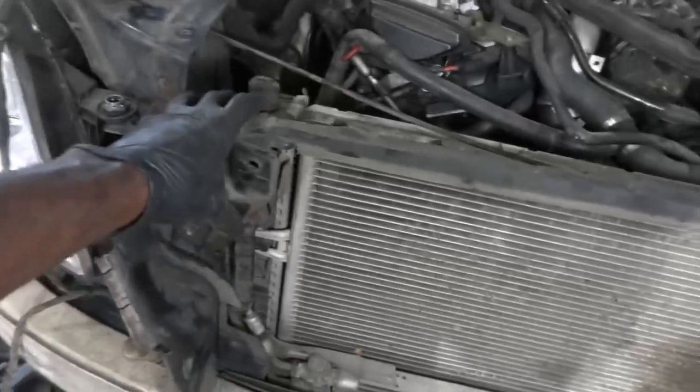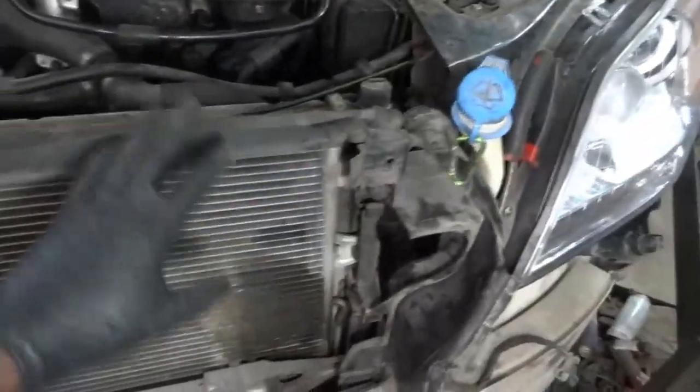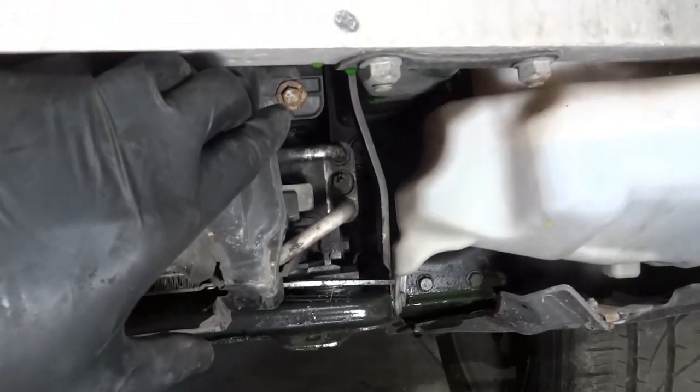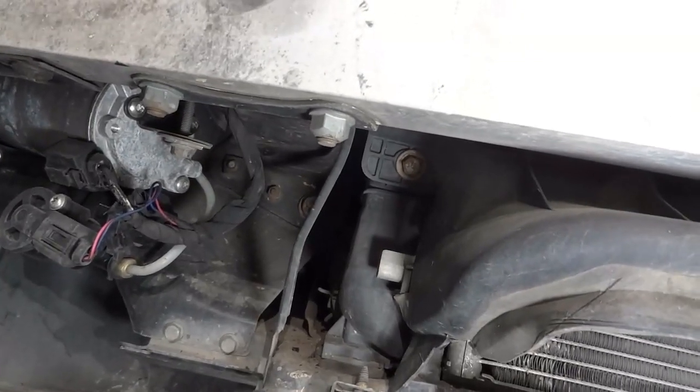So now we're gonna remove this plastic cover. So we got the two bolts up here off. So this plastic cover has two more bolts down here. So over here, this one, and then there's another one on this side. That one over there. So now let's remove this bolt so we can remove this plastic cover.